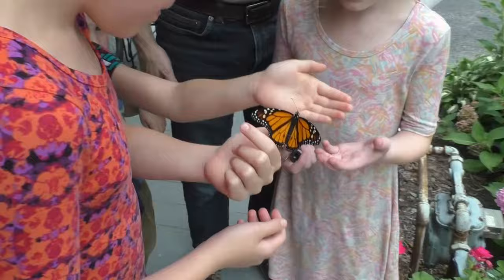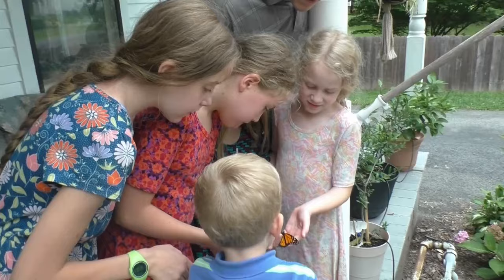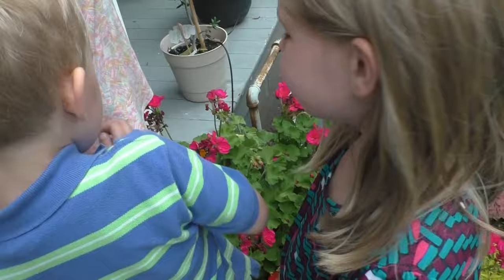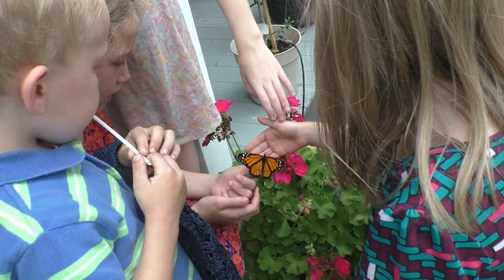Right down there. Can I hold it? Daniel, be patient. It will walk onto you if it wants to. It has little sticky legs. Looks like it's trying to find something. Oh, so that's where the black is. Yeah, on the bottom. Be careful with your blanket, Daniel. Then put it on the flower. Let it just live on the flower and eat some nectar. I'm sure it's hungry. Then it can't decide what it wants.